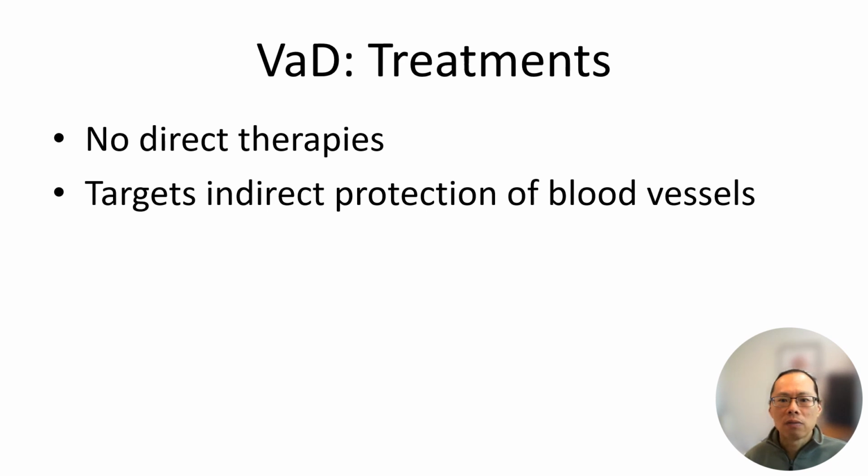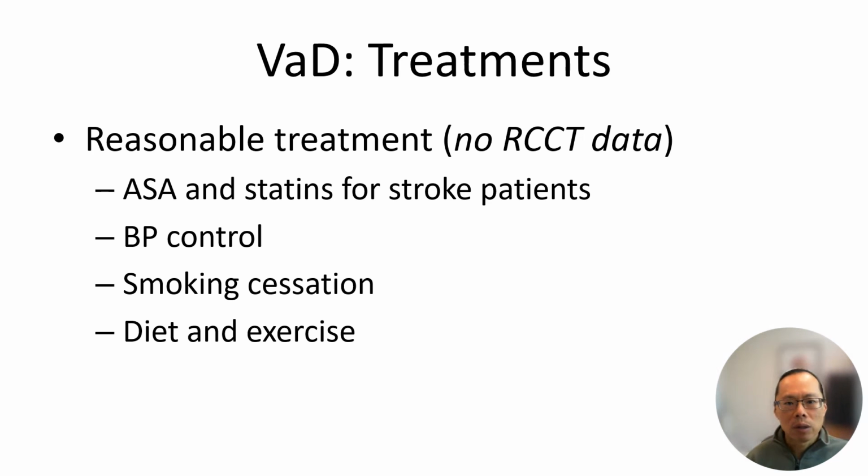However, there is a good body of literature that describes approaches to stabilizing the brain vasculature. This includes reasonable low-risk measures that depend on the characteristics of each vascular dementia patient. For example, it is reasonable to treat a vascular dementia patient who has had ischemic stroke with aspirin and high-intensity statins. Similarly, it is reasonable to optimize blood pressure control in patients with hypertension. Smoking cessation should be encouraged to reduce vascular risk. It is known in studies of CADASIL patients that ischemic stroke is directly related to cigarette smoking and to hypertension. A modest diet and exercise program can be useful in vascular dementia patients, though this has not been studied in detail.